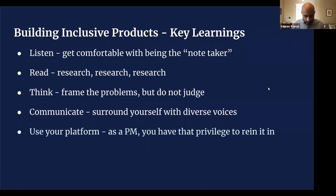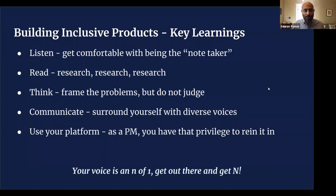And finally, as product managers, whether it is a product at a company or multiple products or multiple companies, we have a platform. We have a privilege of being able to have this position based on all the things that I framed up front about we're in 2020, we're seeing all these things happening around us. We have that platform to bring that into our product. And so really, we should hold ourselves accountable for a product being inclusive or not. Just to summarize it, your voice, my voice, is an N of 1. It's one opinion, it's one thought, and it's one perspective. So get out there and try to get as many as you can.